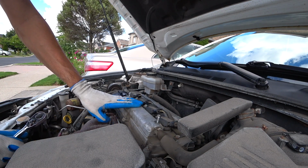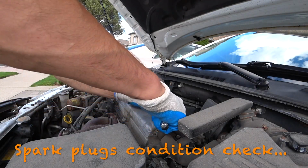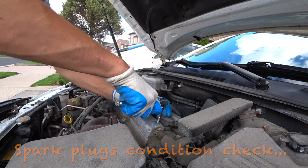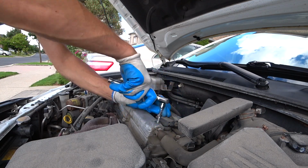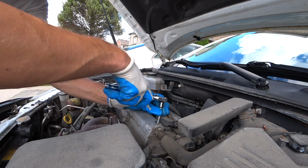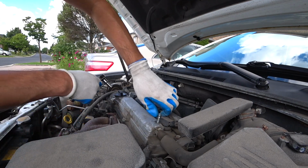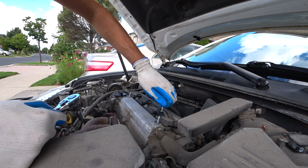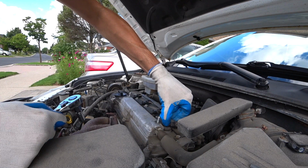I'm going to take out one of the spark plug coils, and we're going to check if our spark plugs are in good condition. If they're not, we're going to go and buy some spark plugs and replace them on this car. Yeah, I know there's some oil right there, but I believe that starts coming up once I start having a starting issue, and the culprit might have been the valve. So we'll take a look at that.